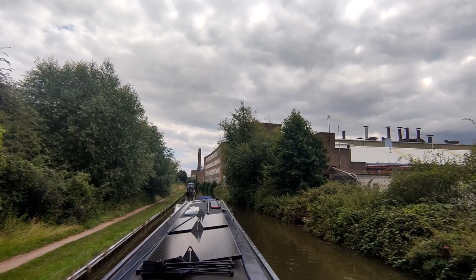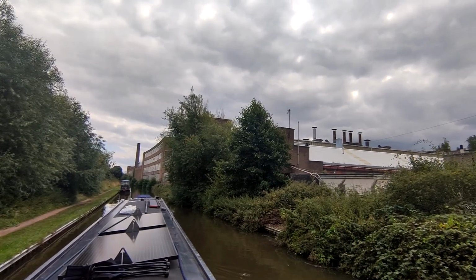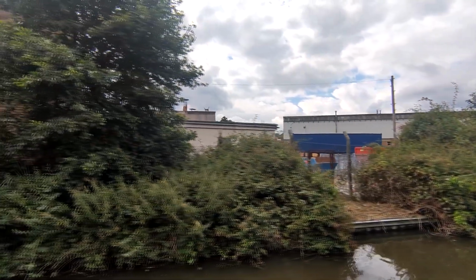Just listen to some poor toilets getting smashed here. This happened regularly. It did make it a bit of a noisy mooring spot, but we didn't mind.